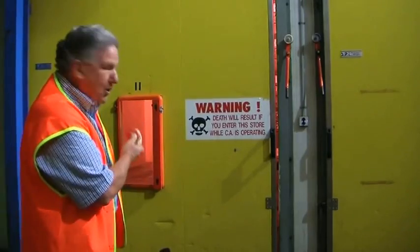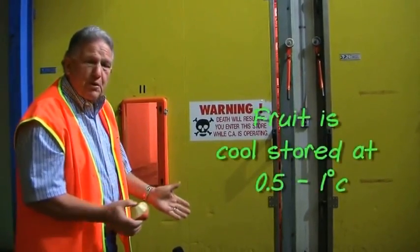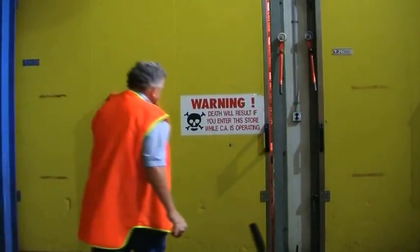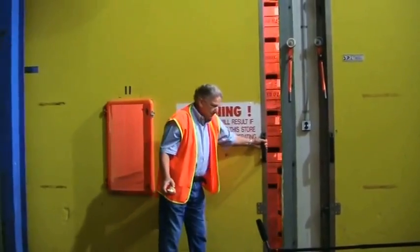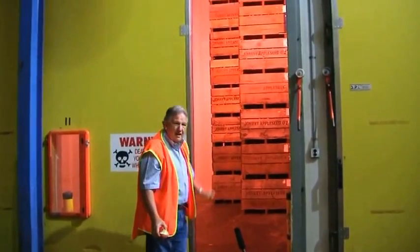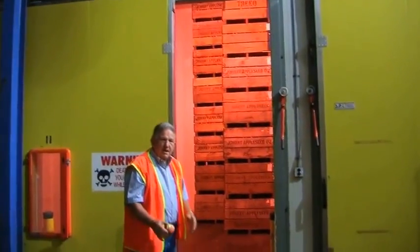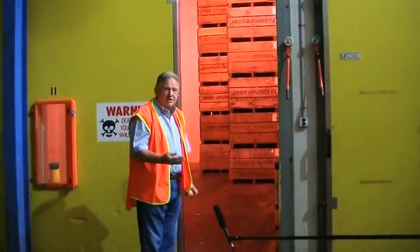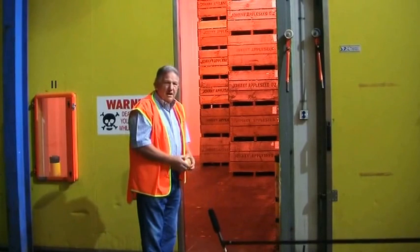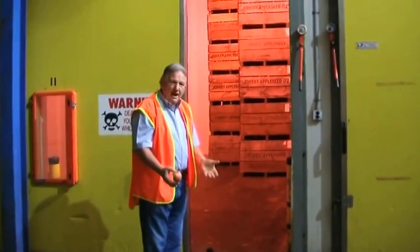And here we are, we're looking at a controlled atmosphere cool store, where the fruit has been brought in out of the orchards in fruit bins and the temperature's lowered. So opening up the door, here we have some bins of fruit that have been in there since late February. Fruit is a living organism, and the process of respiration, using oxygen and giving off CO2, is going on inside the fruit after it's harvested.